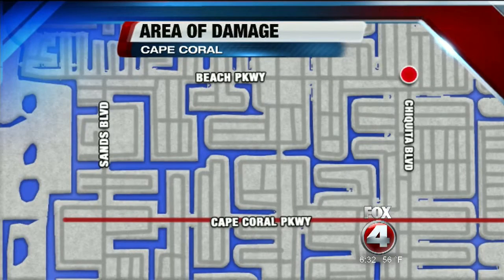The morning here. Now for In Your Corner, continuing our team coverage on the tornado that ripped through southwest Cape Coral Saturday night, leaving a path of destruction behind it still left for families to clean up this morning. The brunt of the damage is in the area of Beach Parkway West between Chiquita and Sands Boulevard, but effects of the storm can be seen in several parts of southwest Cape Coral. Fox 4 Rising's Kelli Dame joins us now from Beach Parkway, which is a heavily damaged area of Cape Coral.